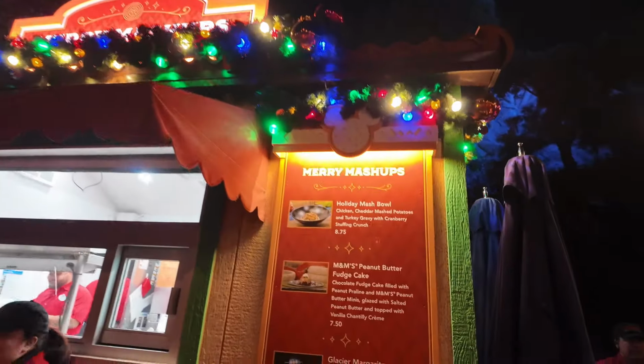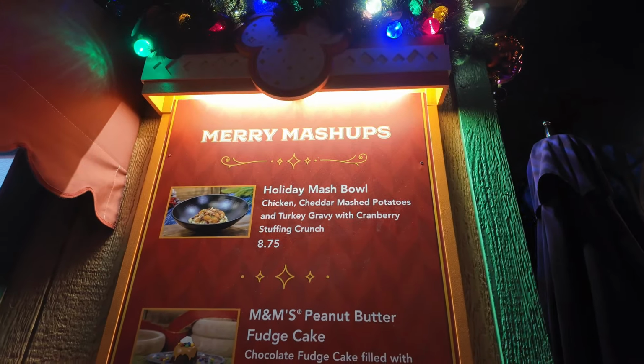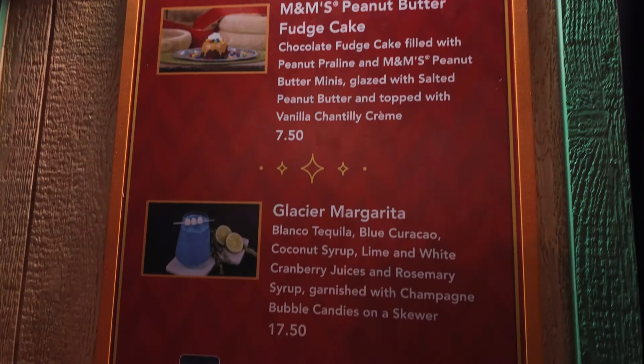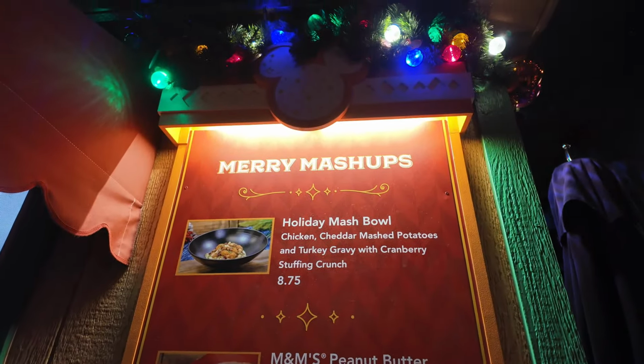And we have the Holiday Mash Bowl: chicken, cheddar, mashed potatoes, and turkey gravy with cranberry stuffing, M&M's peanut butter fudge cake, and a glacier margarita. To be honest with you, I'm getting a Holiday Mash Bowl. I think that's what I need to get.